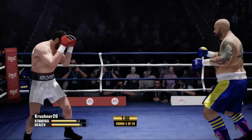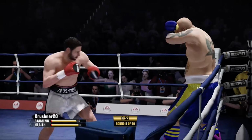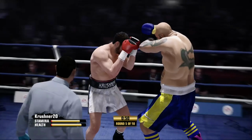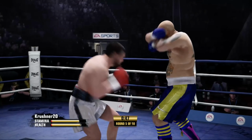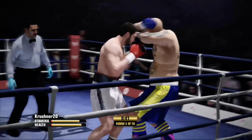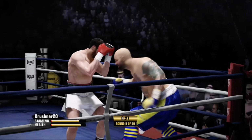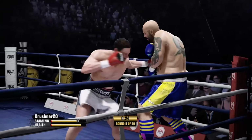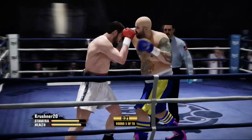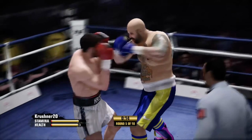Goes up top with a right hand. Come on, brother, there's the combo to the body. He takes a shot and then commits to giving one right back. Basic boxing, and it works so well.